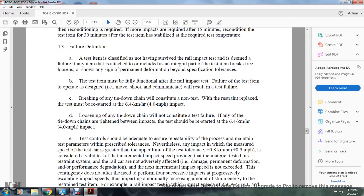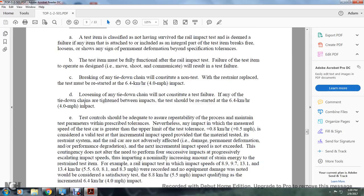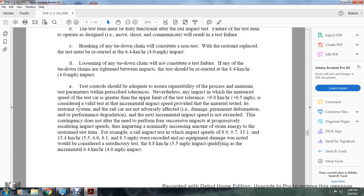C. The breaking off of any tie-down chain will constitute a failure of the restraint. It must be replaced, and the test must be restarted at 4 miles per hour impact. The loosening of any tie-down chain will constitute a test failure. If any of the tie-down chains have loosened between impacts, the test should be restarted at 4 miles per hour per impact.